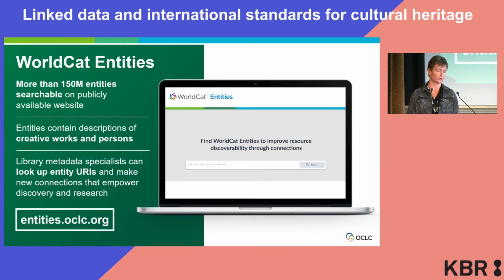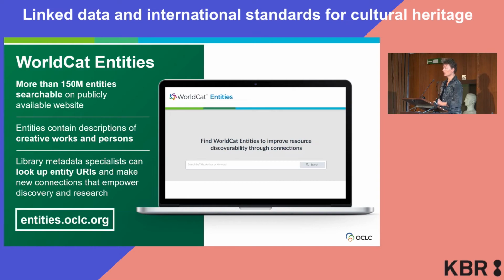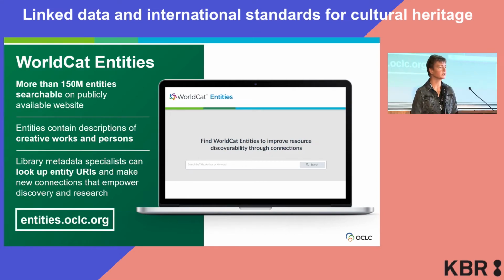So naturally, I need to talk a little bit about what we're doing in this field. For the past 2.5 years, we've built something called WorldCat Entities. It's an infrastructure, but it's also, to date, 150 million data points, entities searchable on this public website. The website is live, and from the day we made it live, we are also committing to the persistence of all the identifiers in there. So that's a commitment we're giving today.